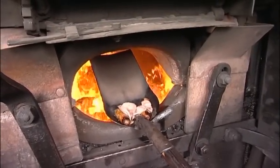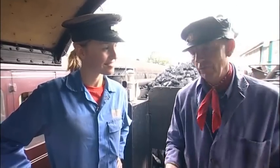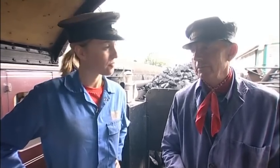It's done, but it's not done that regularly because normally in traffic there isn't time to do it. It's only when you're sitting around in sidings or maybe on gala days when you're parked at the end of the platform that you've got time to do it. So I have done it before, two or three times, but not recently.